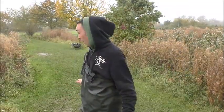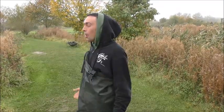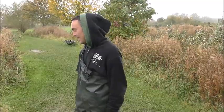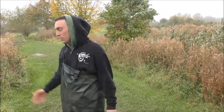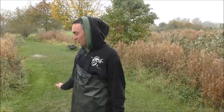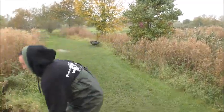Right, so I'm not sure just what happened with the camera, but I hope we caught that footage. I've got a common in the net. It wasn't the ghostie that I was after. She did come up a couple of times. She knocked my bread. She was really spooky, but none of it matters. We've got a common in the net. We've just landed a carp on floating bread in autumn in the pouring down rain, and we're having loads of fun, and that's all that matters. So I'm going to get this one out and give you a little look.